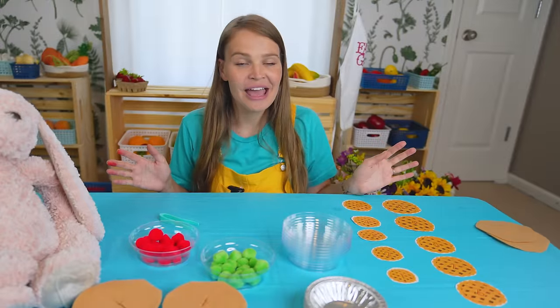1, 2, 3, and 4. Next, your recipe says you need 1 cheese. Would you like this cheese or this larger piece of cheese? Penguin says, I'll take the smaller one. All right. We'll put it in. Next, you need 3 mushrooms. Let's go get them. Come on. Let's see. Penguin needs 3 mushrooms. Do you see the mushrooms? Right here. We needed 3. Let's count them.